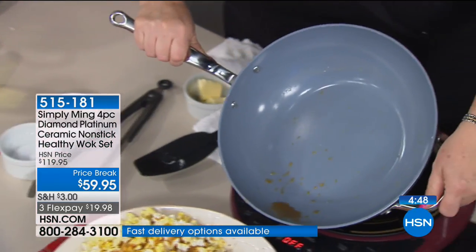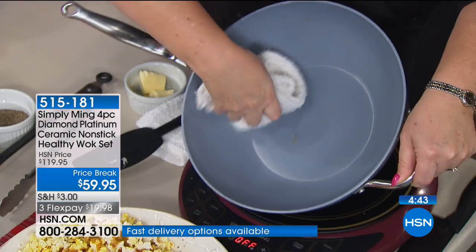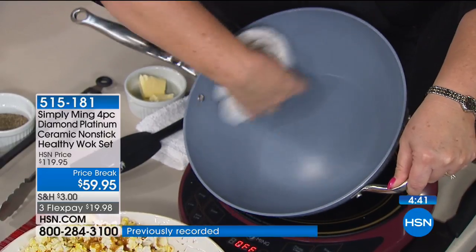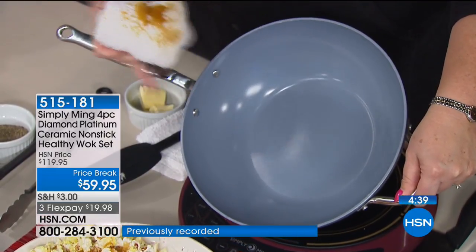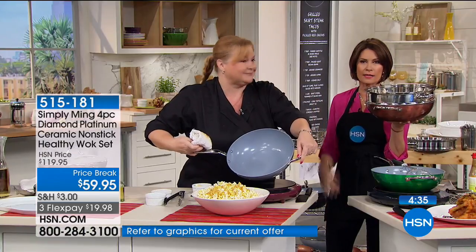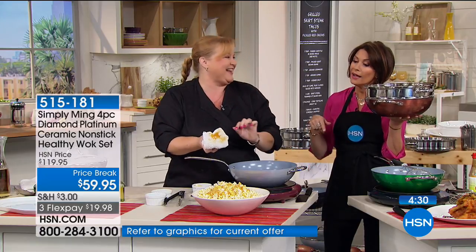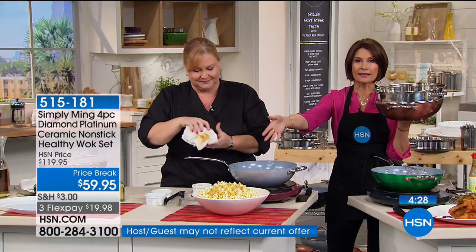And then I've got a damp towel here that I'm going to use to just wipe out that caramel that typically would be soaking overnight in the sink. And it looks inside and out beautiful. Looks like you just got it out of the box. Absolutely. It is absolutely pristine. You're going to have to throw that cloth away. Yeah. Cloth's gone. Look at the way that cleans.